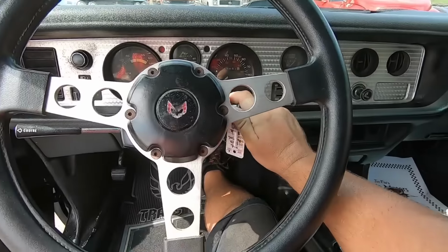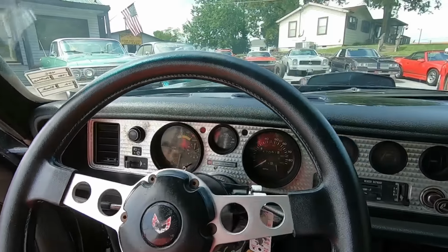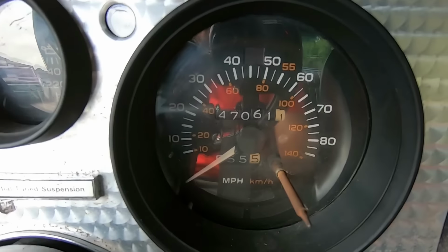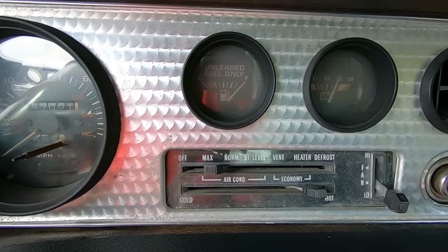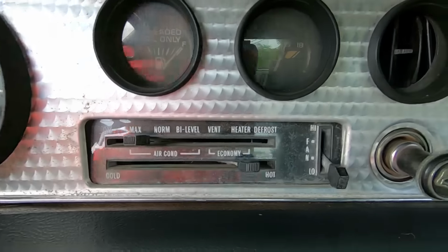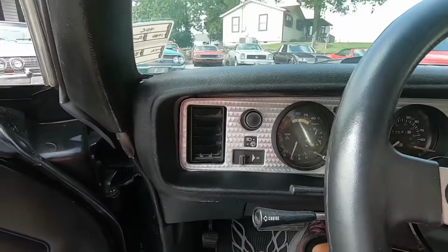Go ahead and start her up. Starts up nice and easy. Oil pressure comes up. Engine temp's coming up as well. Showing 47,000 miles on the dash. Gas gauge was moving around when I was moving the car around. I do believe it works. Battery gauge is working. Tach's working on the dash.